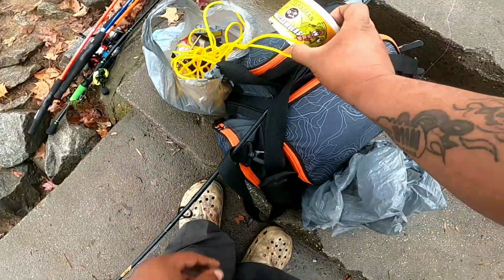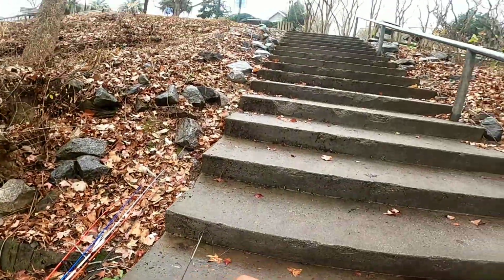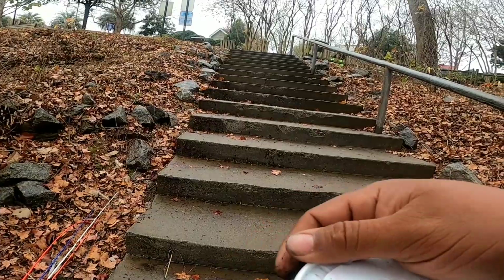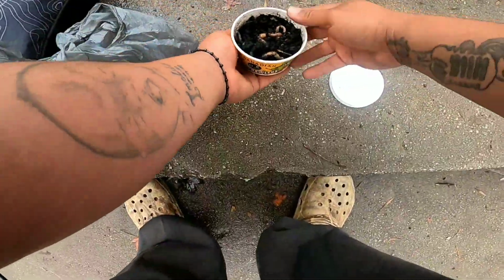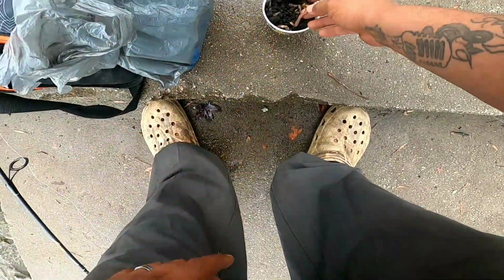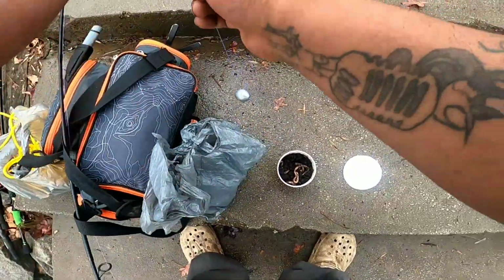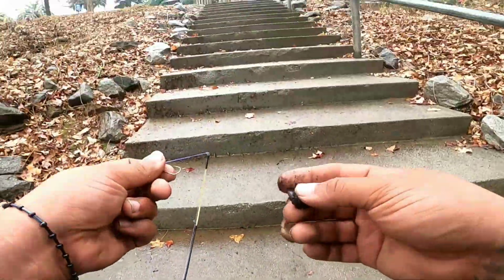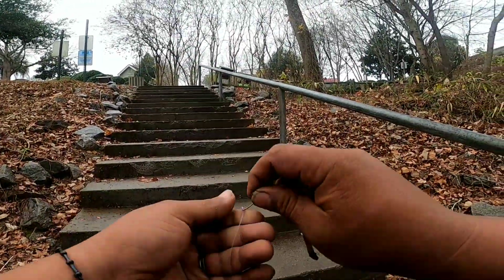Hopefully they're still alive. I had them in the refrigerator for a while. I didn't even check. Oh man. Okay, he's still alive. Some of them already dying. Probably had them in the truck too long today, even though it's not that late.